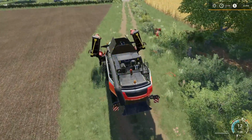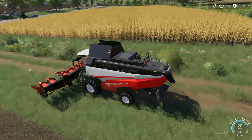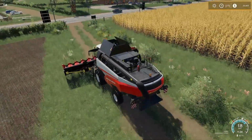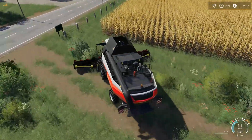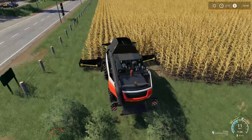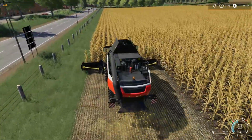Hello farmers, and welcome back to Mercury Farms. We're back home and we need to get right back to work. As you can see, the first thing we're doing today is getting to our maize field, our corn field. Shouldn't take us too long to harvest this field.